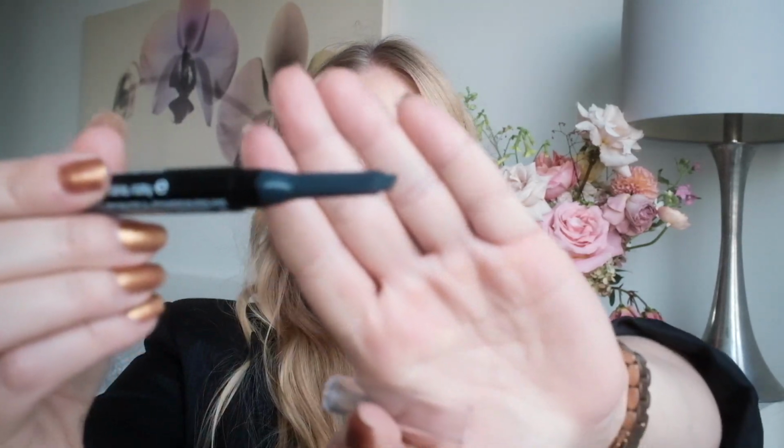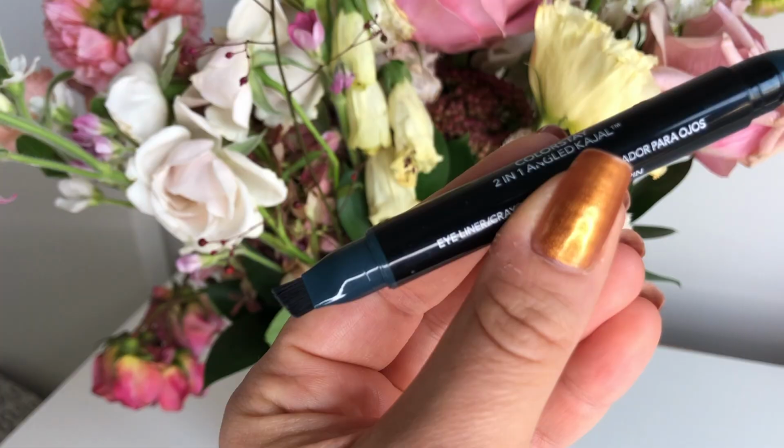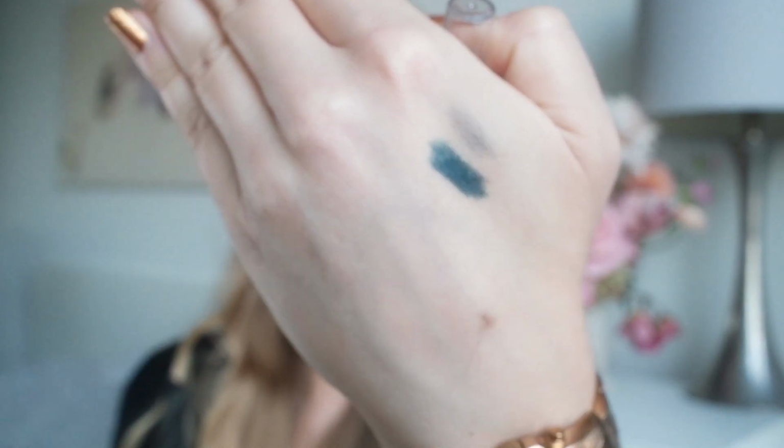And another product that is long awaited, this is the Revlon Color Stay 2-in-1 Angled Kajal Liner. I just thought that this would be more green than it was. It's really more of a gray/blue. So I will swatch that for you there. There it is. So I had hoped that this would be close to my eye color to sort of really enhance it and make it pop, but it's not at all, and it just makes my eye color look worse.